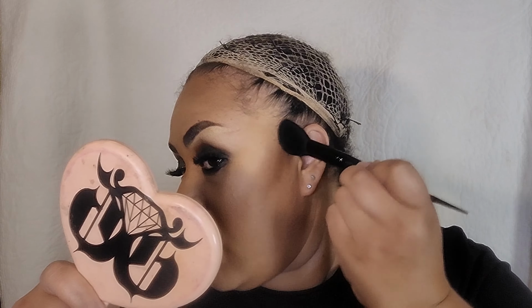One more thing. I'm being extra. Going in with the shade Gunmetal from the Smoky Glam palette. This is what I have on my inner corner. And I'm just gonna put that by my Cupid's bow and then like fan it out like that. Also, do it on the bottom lip.